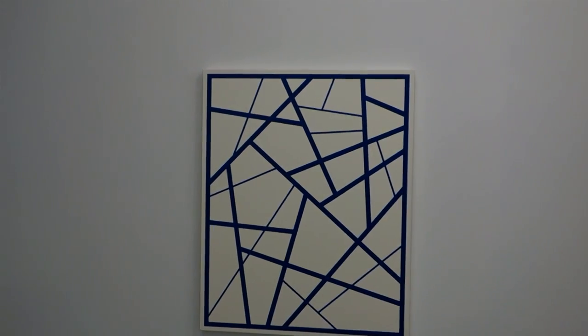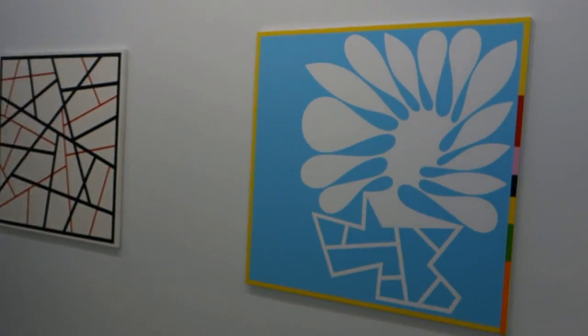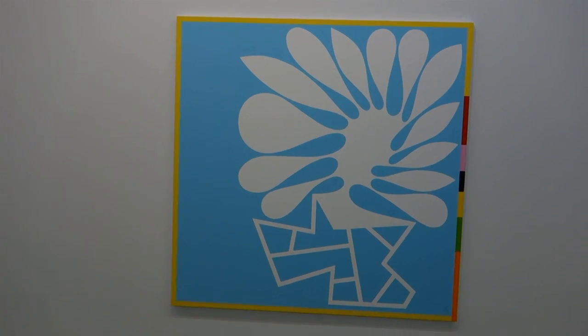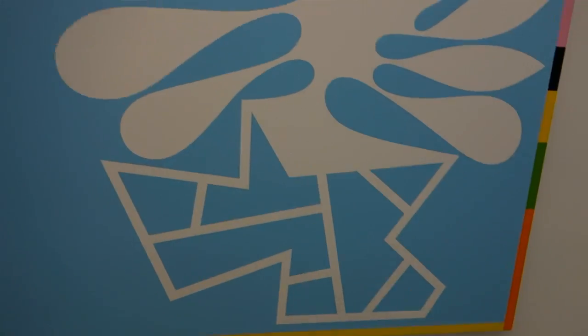This is another straight line study, and this looks like ultra blue. Painted Splat, 55 by 55.